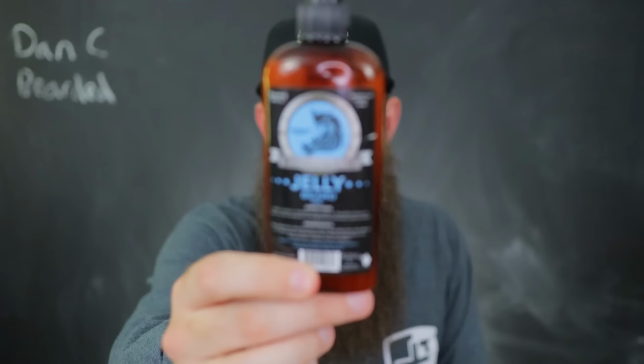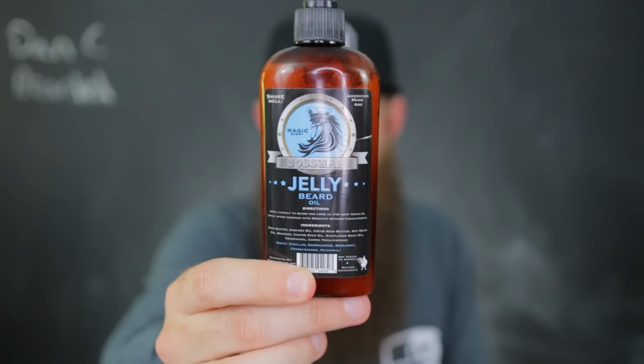Now, the next thing is kind of like a combo of those two, and that would be beard jelly. The most famous company there you can see is Boss Man. Now, I am not a personal fan of beard jelly. It leaves my beard feeling a little bit too greasy. No matter how little I use, everyone's like, you use too much. No, I can put in the smallest amount and it still feels greasy on my beard personally.